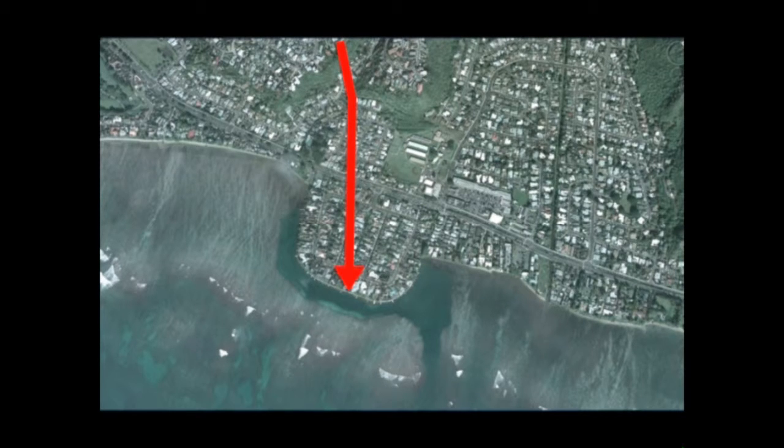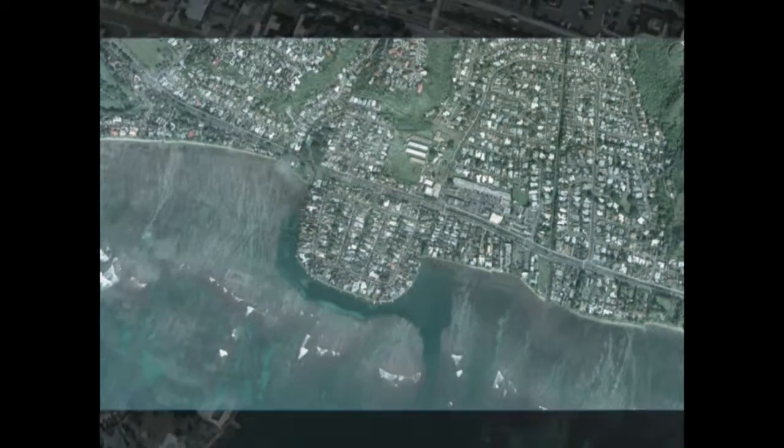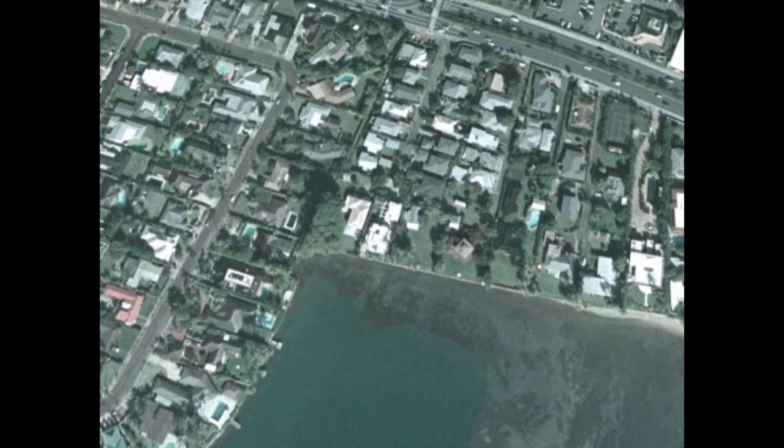We're showing all the current houses, none of which were present on the peninsula. You see the dredged area here, and none of the houses were going up the Veloute Valley.